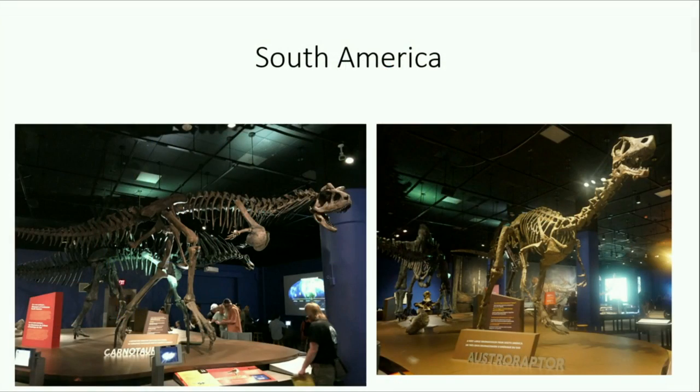This is Carnotaurus over here. Carnotaurus means meat-eating bull because it has these two little horns on the top of its head that are very similar to bull horns. It's about 23 feet long and 10 feet tall. Austroraptor is over there. Austroraptor means southern lizard. Not a terribly creative name. It has a long skull with conical teeth, again similar to what we saw in Suchomimus from Africa.